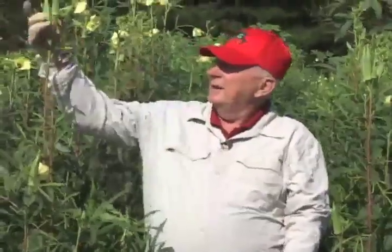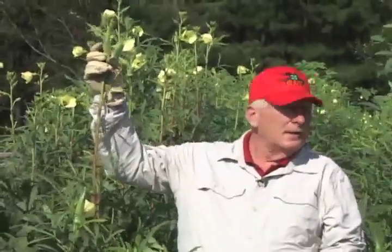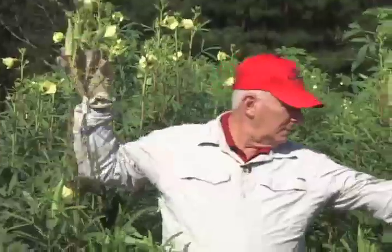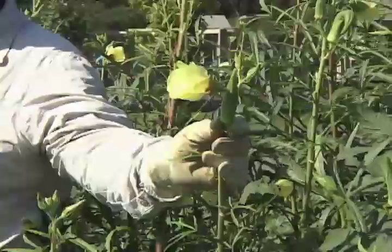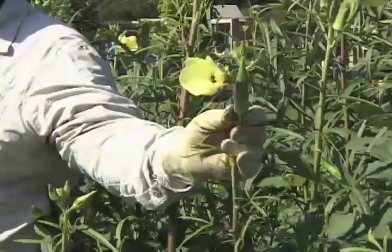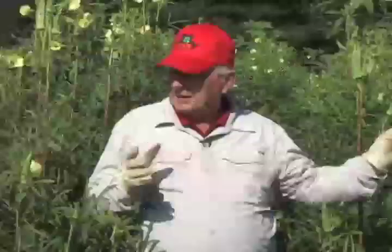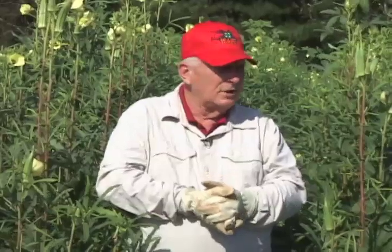So when you're growing okra, you need to stay after it, because what you would like to have are these pods that are 4 to 6 inches long that are tender. But once they get big, they get tough, and they're not near as good as they are when they're young and tender. So in an okra patch like the one we're in right here, you're going to be picking this about every other day. You're going to be walking through here harvesting okra.